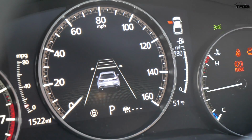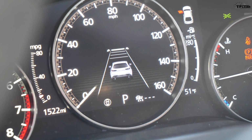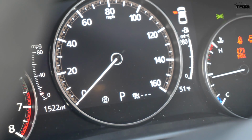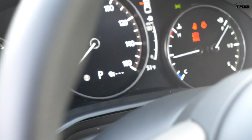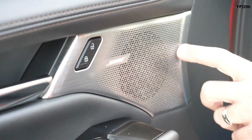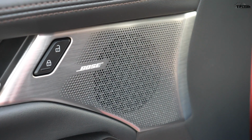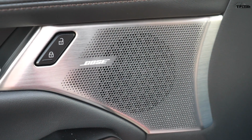So once Andre's... Oh, hey, Andre, you need to show them the cool stereo system. Not so much the fact that it sounds good, but, well, we can't play any music right now. No. But look, Bose. I love that. Nice. You know who else does that? Mercedes-Benz. And I'm willing to bet when they were getting together and building this car, they said, hey, Mercedes does that, let's do that too.